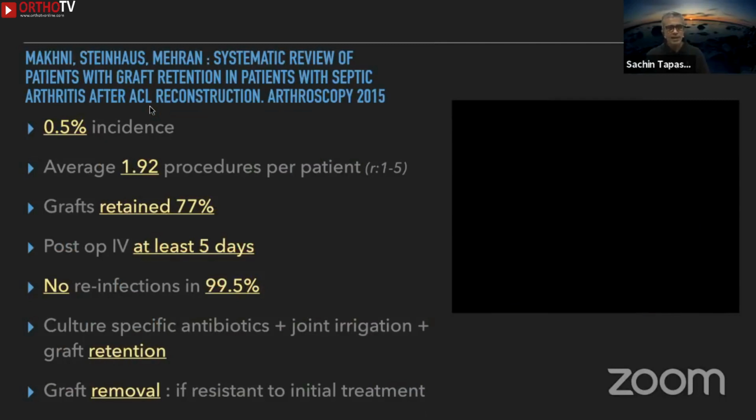So what does data tell us? Data tells us that if you go in early, you have a higher chance of retaining your graft. If you go in late, then you are able to retain grafts in about 77% of all people. If you do your procedures correctly, then you will have no reinfections and you will have a very good outcome.